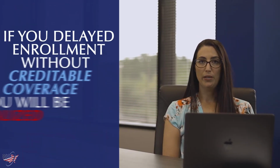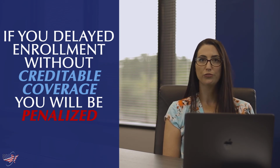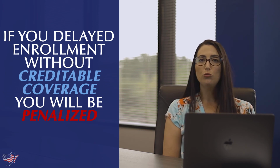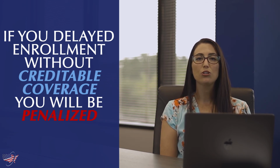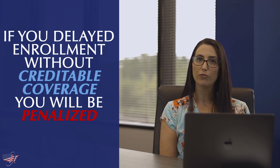Once you're first eligible for Part B, if you delay enrollment without credible coverage, you will be penalized. The penalty is a 10% increase in your monthly premium per 12-month period you went without coverage. What this means is if you delayed enrolling into Part B for, let's say, 3 years just because you didn't think you needed it at that time, when you do enroll at 68, you're going to pay a 30% increase in the monthly premium than you would have paid if you enrolled when you were first eligible. Unfortunately, this penalty will stick with you forever. This is why it's so important to know what's considered credible coverage under Medicare and to not delay enrollment just because you don't feel you need the coverage at that moment.